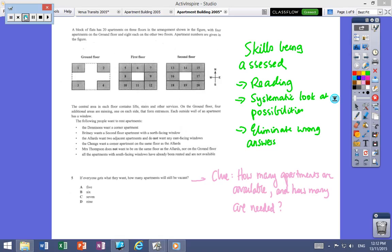So there's an apartment building. There's quite a bit of text to read, and this text down here is critical to the question. So the first one, I always try to say that in a block of 3 or 4 questions, the first one is the easiest one, and as long as you don't make any silly mistakes, you should get this one right. So have a read of the information, look at what's available and what's not available, because some apartments aren't available, and look at what people want and have a go, and when you're ready, go to the next slide for my answer.